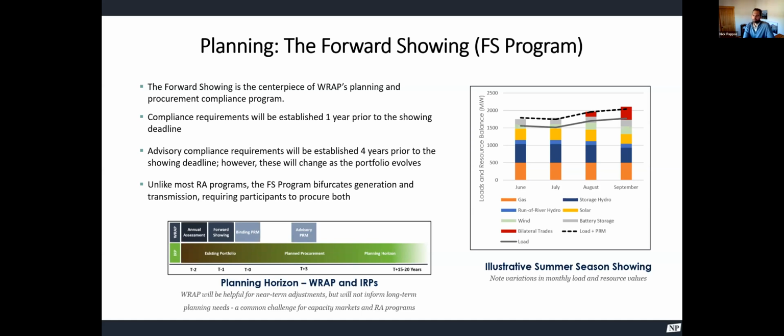And I think this is in focus for RAP as a new program, but I think this kind of intersection and challenge between the RA program and the planning horizon is really present in RA programs and capacity markets throughout the country. I think it's certainly present in MISO and in other Eastern markets, in CAISO, where we have a formal RA program, but that RA program is not inherently doing the long-term reliability planning for these member utilities and member states. And that's a tension we've seen come up in a lot of these discussions about the purpose and application of these capacity markets.